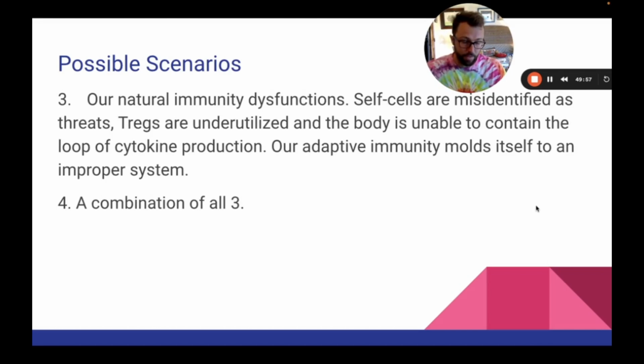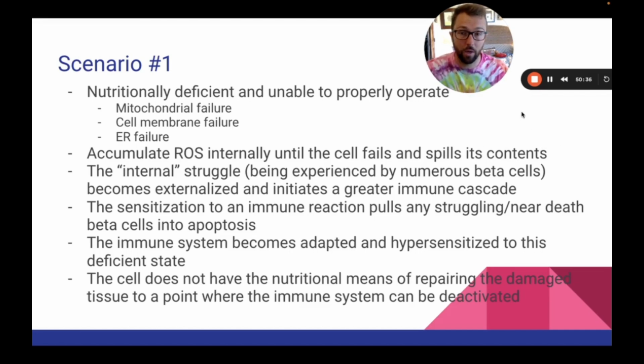Possible scenario 3, and this is just a sheer dysfunctional immune system. Our immune system is unable to identify self from foreign, and it just happens to attack beta cells. Regulatory T cells are underutilized, so we're all gas, no brakes, and the body is unable to contain the loop of cytokine production. Everything just kind of keeps going in the wrong direction. And then our adaptive immunity has molded itself into this dysregulated state. Or it could be a combination of all three, and I welcome you to entertain all three options.